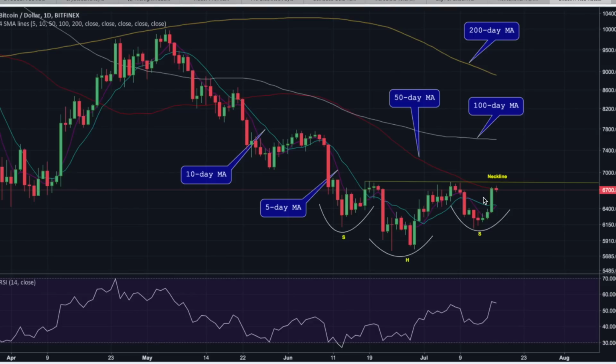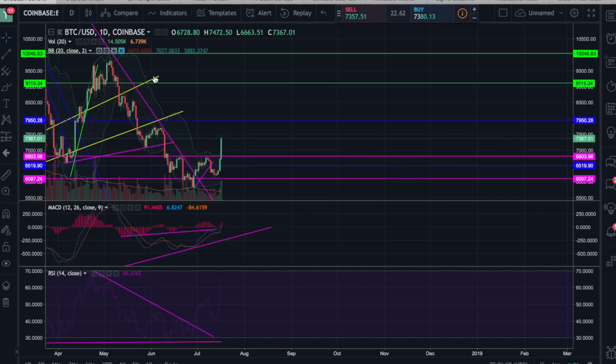Usually we're able to stay above the 50-day moving average for quite some time, and it's just a huge bullish signal. So with that being said, let's finally get into the technical analysis here.